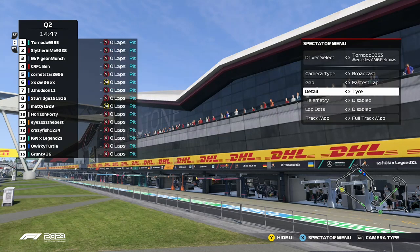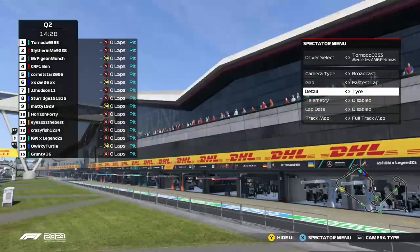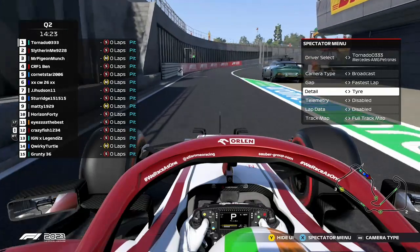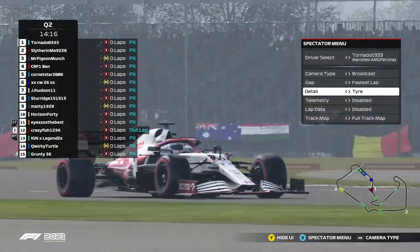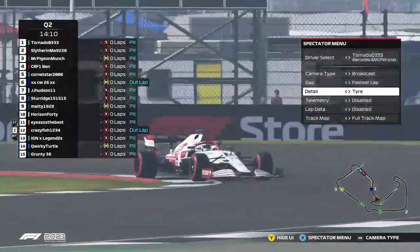Alright, into Q2. This is where strategy comes into play, and if I remember rightly, this is the either soft to medium or medium to soft track, isn't it? But I think so. I remember rightly from last season or previous research. It's just one of those, I think, if you can get through on the mediums, great. But if you have to go through on softs, it's not massively disadvantage. So what I remember rightly, anyway.